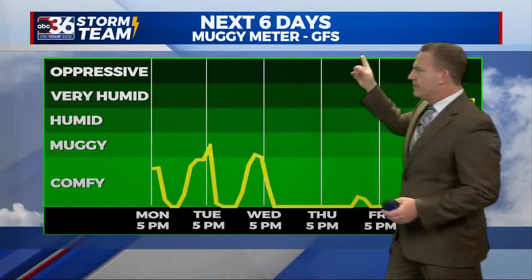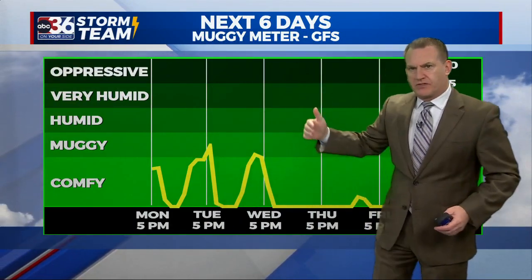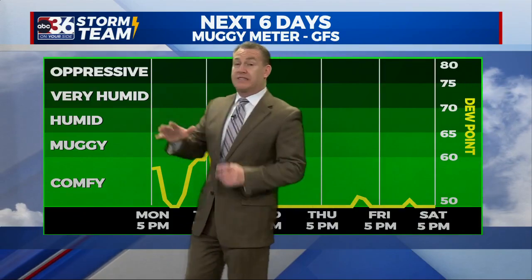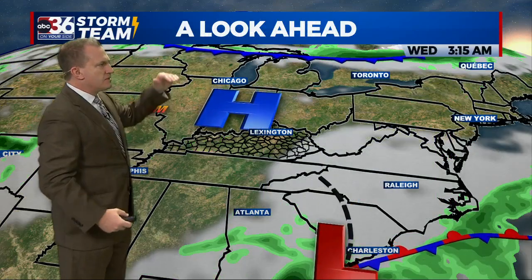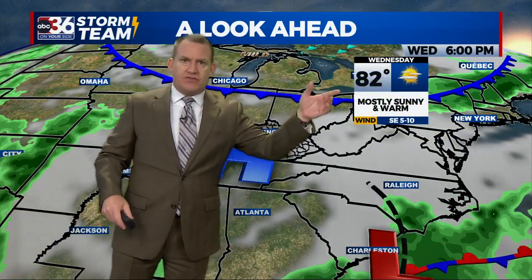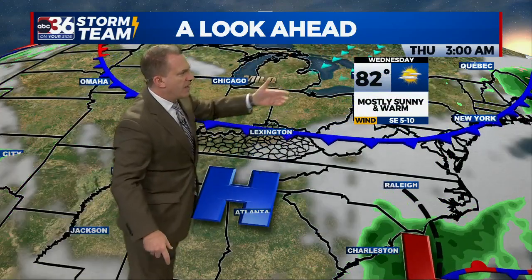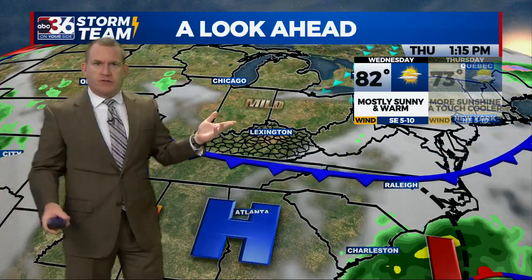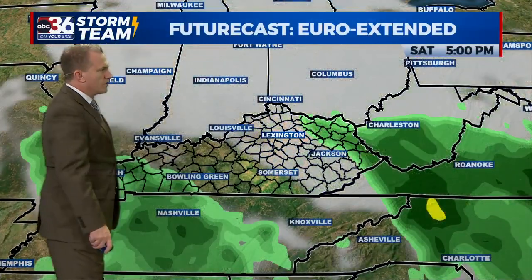And actually, you can see with the muggy meter, a little bit of a spike, so those dew points probably over 60 will get close on Wednesday, and then that frontal boundary moves through, and that will bring some drier air in and some slightly cooler air for the late week, even though we stay dry. Low 80s again on Wednesday. This front, the leading edge of some cooler air, even though it's still going to be mild on the heels of a northeast wind. We'll see temperatures probably 8 to 10 degrees cooler later on in the week.